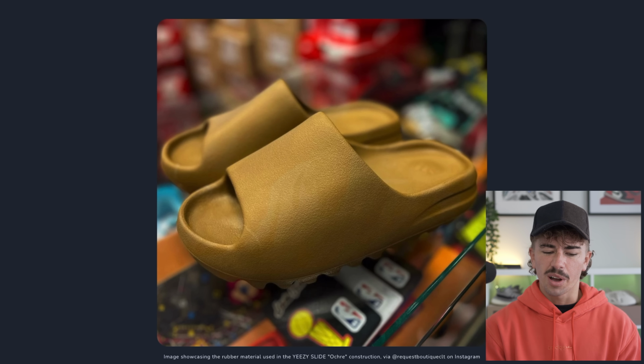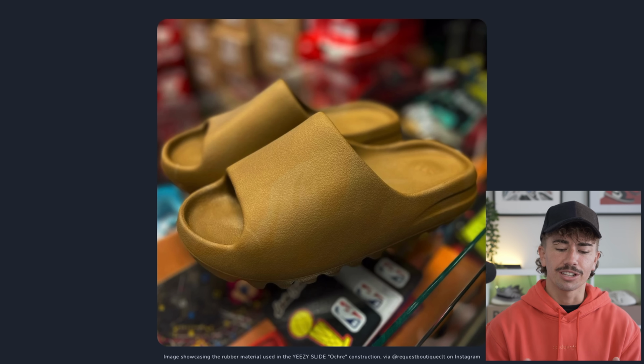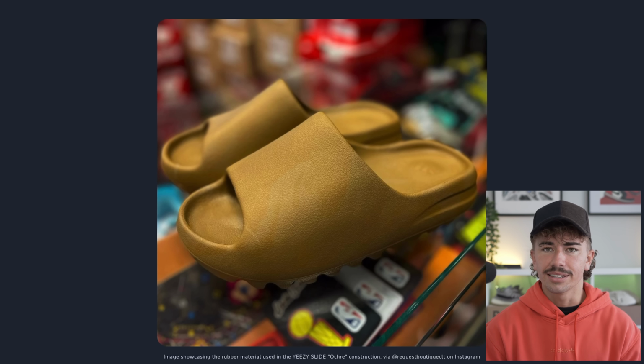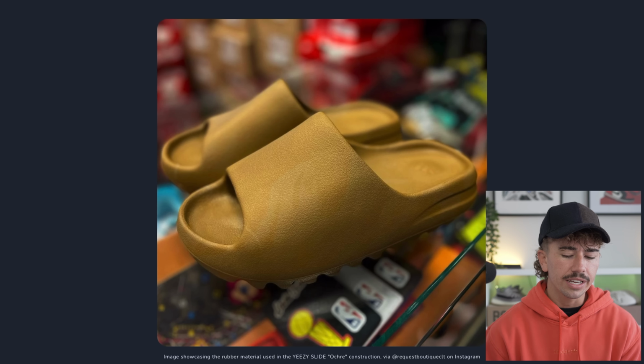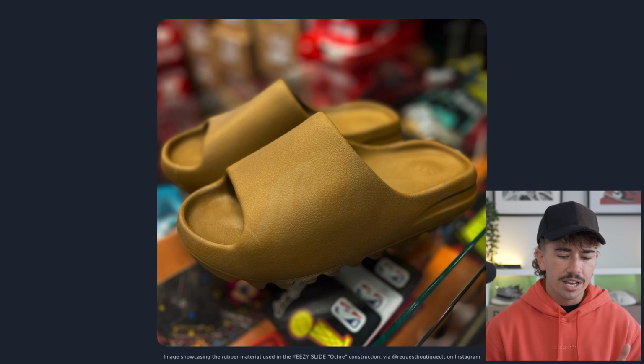I'm not too sure whether I prefer it. I don't necessarily mind. It's a very subtle thing in terms of the shape and everything. It's all exactly the same as the regular Yeezy slide. Whether this will actually change the comfort of it, like if you're wearing this without socks, is it going to grip to your foot a little bit better? Is it going to feel nicer on your feet?